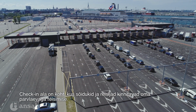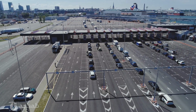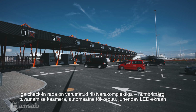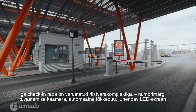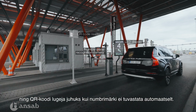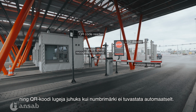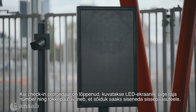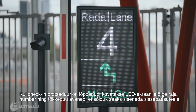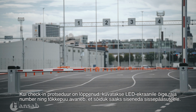Check-in area is the place where vehicles and passengers confirm their trip with the ferry. Each check-in lane is embedded with a set of hardware: a number plate recognition camera, an automated barrier gate, an LED display for guidance, and QR code readers for the moment when a number plate does not get recognized automatically. When the check-in procedures are finished, a message with a corresponding lane number will appear on the display, and the barrier gate gets opened for the vehicle to enter the gateway.